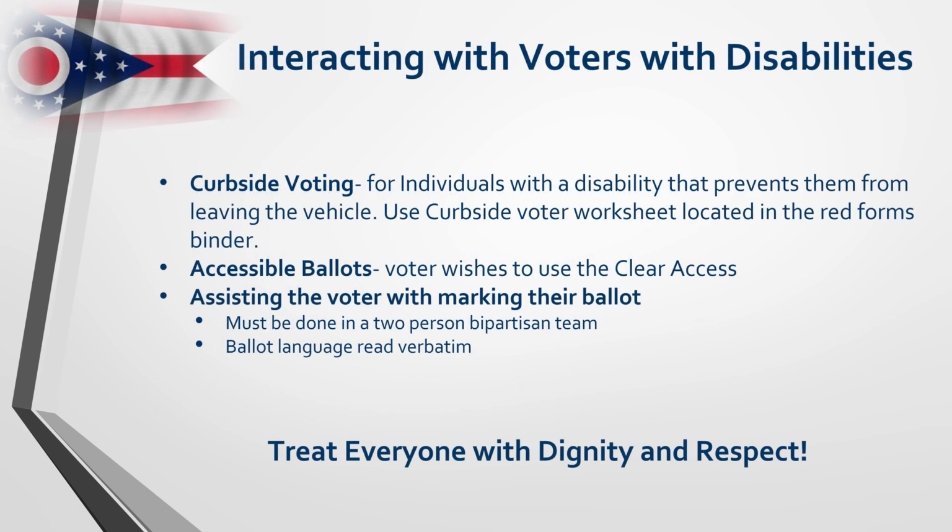Having safe and accessible polling locations is of the utmost importance. When interacting with voters with disabilities, whether it be through curbside voting, issuing an accessible ballot, or assisting a voter with marking their ballot, treat everyone with dignity and respect. Keep in mind that curbside voting is for individuals with a disability that prevents them from leaving the vehicle. Use the curbside voter worksheet located in the red forms binder if you have a curbside voter. You will review how to issue an accessible ballot during your e-poll book training at the Board of Elections office. When assisting a voter with marking their ballot, it must be done in a two-person bipartisan team, and the ballot language must be read verbatim.